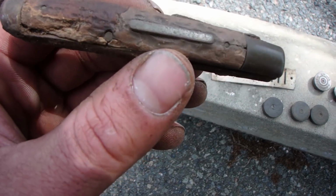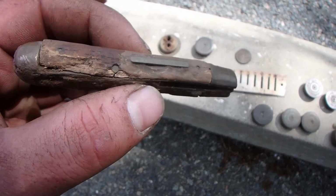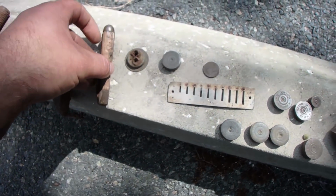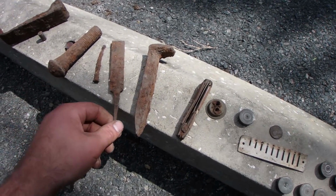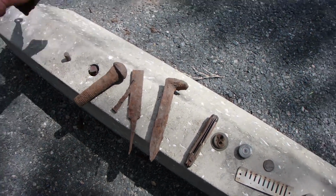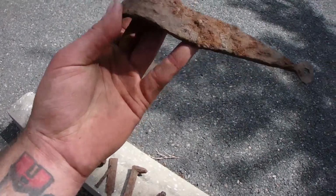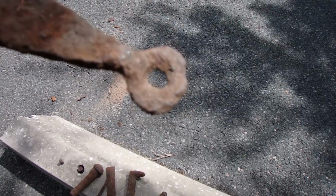Gorgeous pocket knife. Definitely wood starting to dry out, so that's gonna need to get protected very soon. Railroad nail, file, square nail, big old bolt, and the hinge off the front door, most likely, or the back door, who knows, but gorgeous. That looks hand forged right there. Tell by that end.